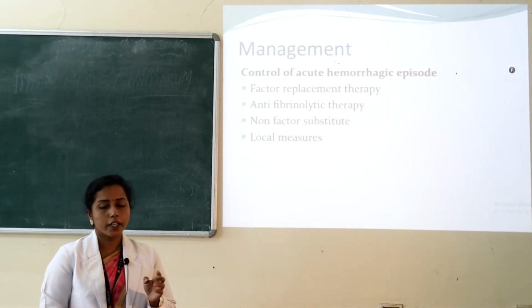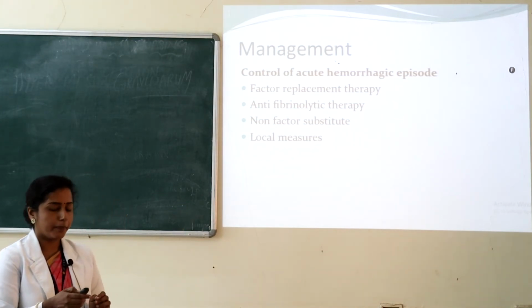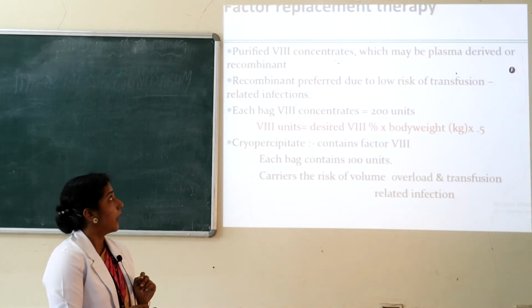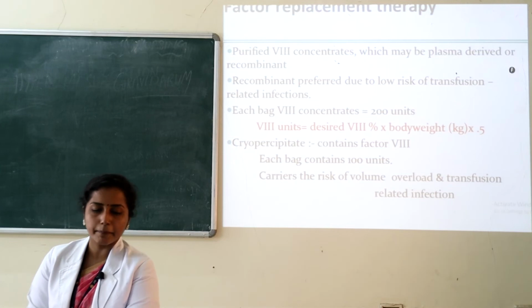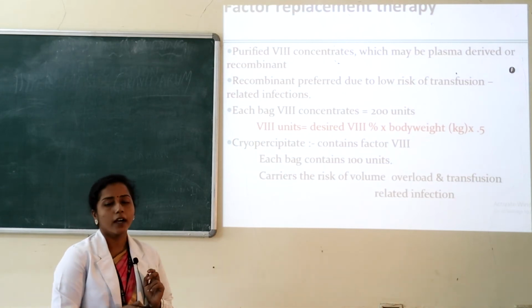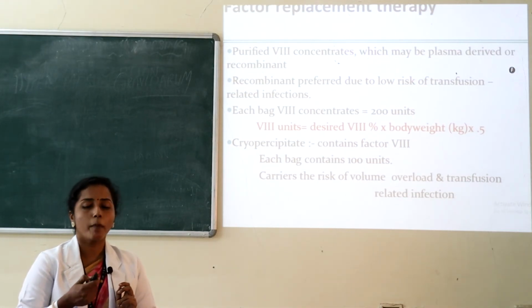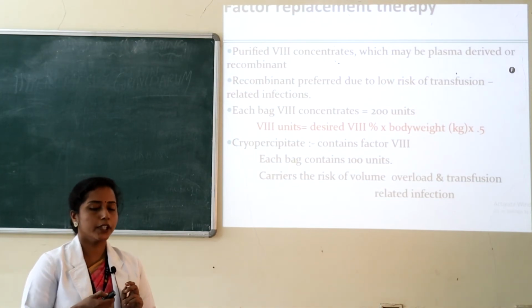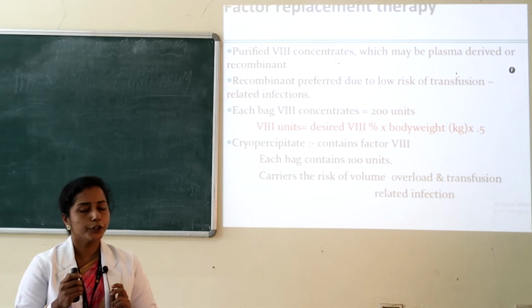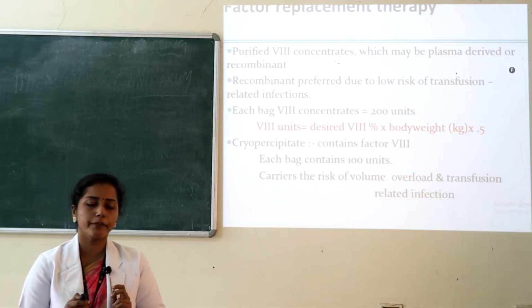Then management. The most important management in case of hemophilia is control of acute hemorrhagic episode. Then factor replacement therapy, antifibrinolytic therapy, non-factor substitutes and local measures. The first one is factor replacement therapy. In factor replacement therapy, we can administer purified clotting factor 8 concentrate. This clotting factor 8 concentrate may be plasma derived or recombinant. Usually we prefer the recombinant type because there is low risk of transfusion related infection. Each bag of clotting factor 8 concentrate has 200 units. And we can use a formula to calculate the amount of clotting factor required for the infusion.